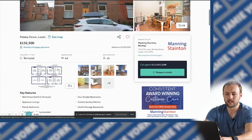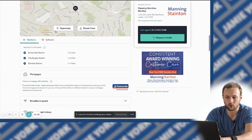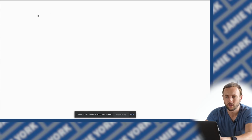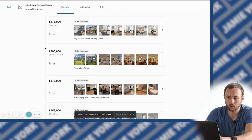So before we jump into that, let's just do some little looksy looks on this. Scroll down. A lot of people don't know this is actually there. Scroll down on the property on Rightmove, and you've got this tab here called Market Information. Now, what we're looking at, oh, sorry, gone to the wrong one there. Go on to Market Information, and it's going to show you the closest properties that actually align with this, so you've got a good idea.